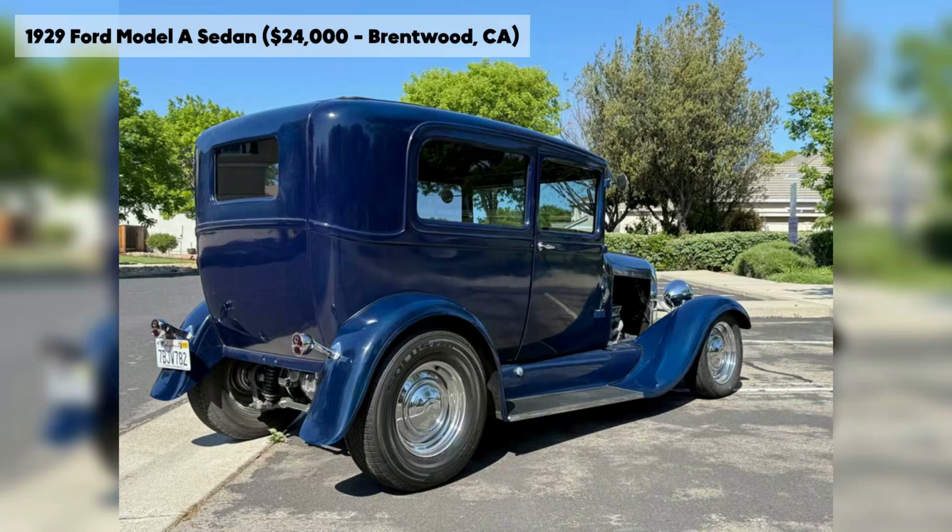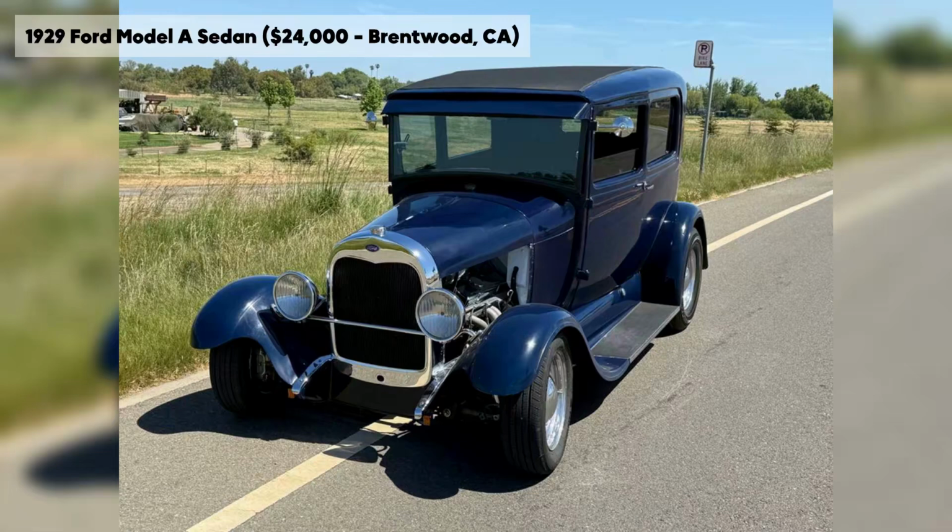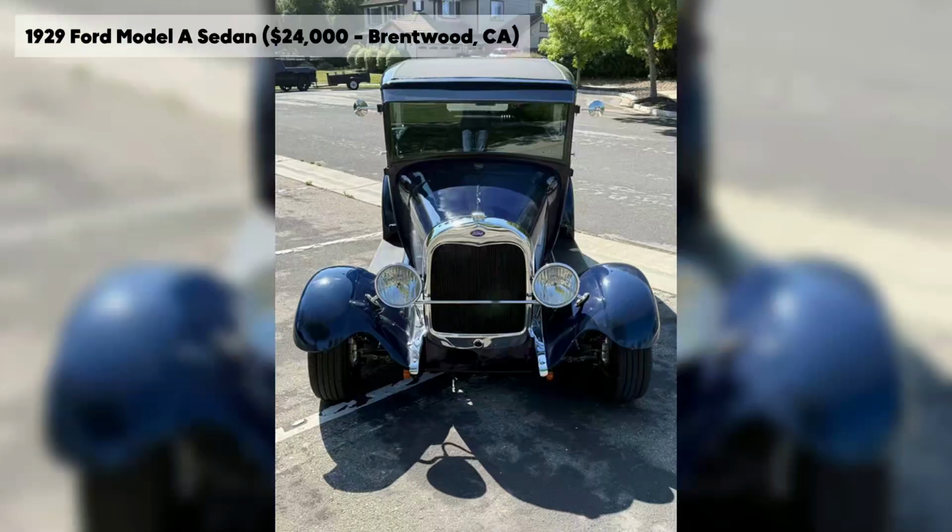The exterior is painted in a classic blue, and it sits on a custom TCI chassis with Jaguar XKE suspension. The interior has been newly redone with tuck and roll upholstery, including a headliner and carpet. Scat front seats and a minivan-sourced back seat add comfort. Although there's no AC or heat, this Model A is designed for fun and reliability.